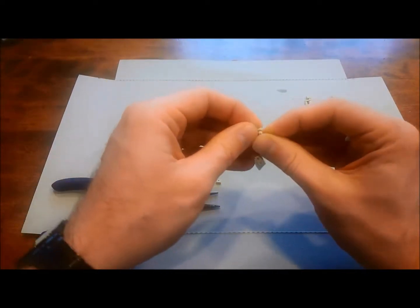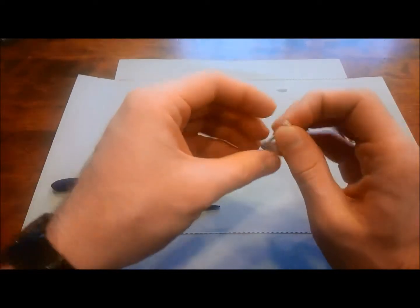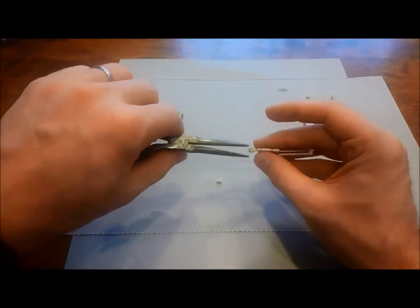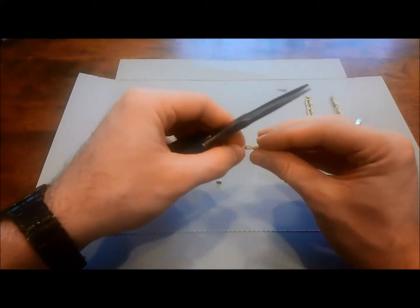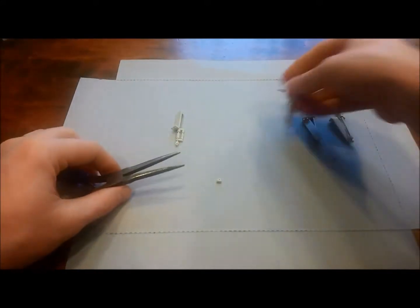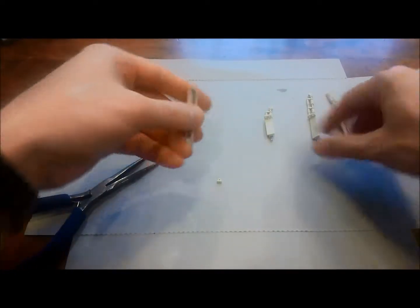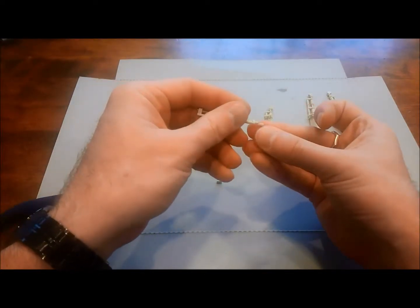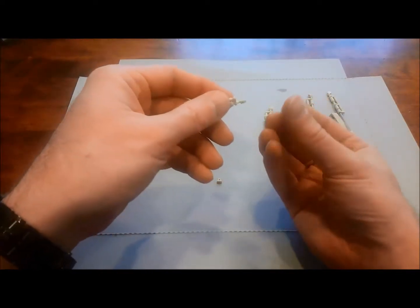Come on. There we go. Alright, just need to get it to sink a little bit so I can take the pliers to it. Okay. Alright. The third one. Sorry. And the last one. Come on, you piece of crap.